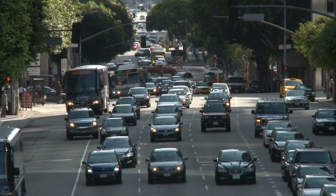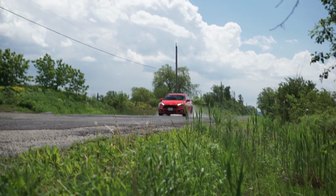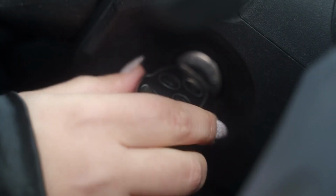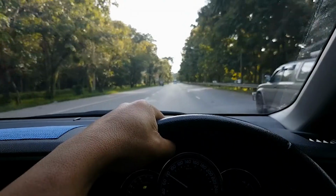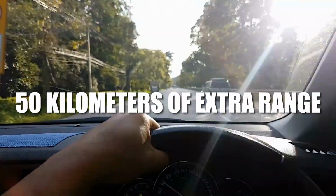Petrol cars also have tricks to access the hidden reserve. Some models let you recalibrate the fuel pump's flow rate temporarily. The method is simple but surprising. Turn the ignition on and off 5 times, then hold the accelerator pedal for 30 seconds. If done correctly, it unlocks a bit more fuel, giving you up to 50 kilometers of extra range.